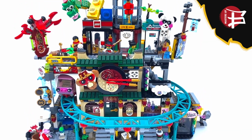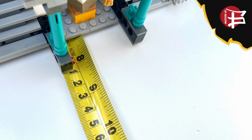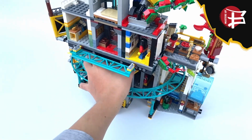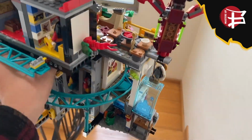The build. The City of Lanterns is just as awesome in person as it looks in the photos, and it's also massive. It measures around 14 inches wide, 8 inches deep, and 14 inches tall. I honestly can't believe this is just $150. It's also very sturdy. Like, very sturdy. Don't believe me? Just watch this.